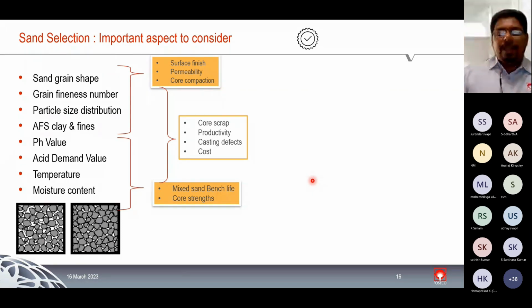If the mix and bench life is low, your core scrap will naturally be high, and productivity will be low. If it is low, the core will have frequent application defects, 0.7 to 0.8% of nitrogen, and the core is friable. You can naturally get defects like inclusion defects. Also, all these aspects contribute to your cost, because of sand wastage and scrappage of the core. Everything is higher.